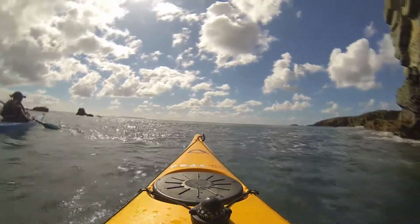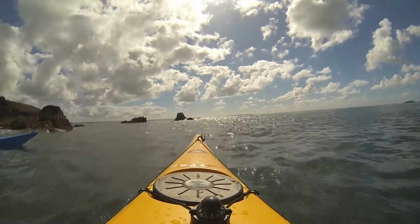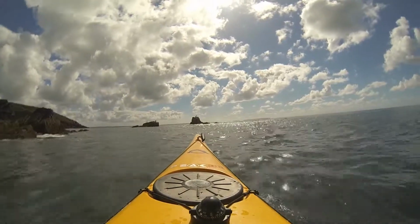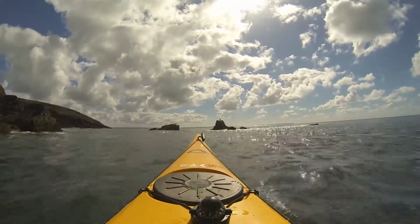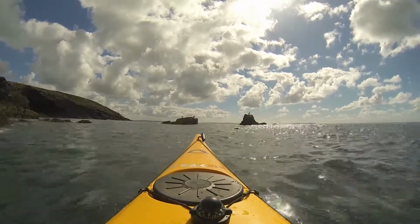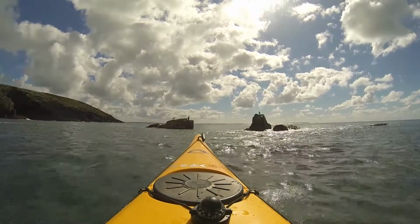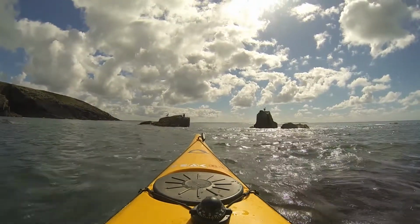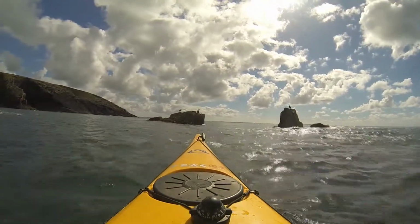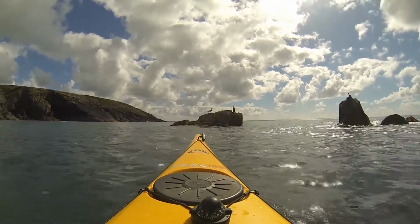They could be shags, but I'm not sure at this distance. As fond as I am of cormorants, I do like a shag. Yeah, I think they're cormorants. They're going to get a bit skittish in a minute, they won't be too happy.